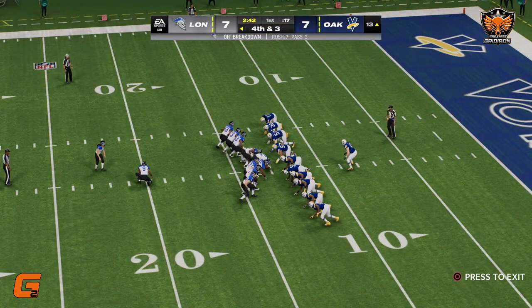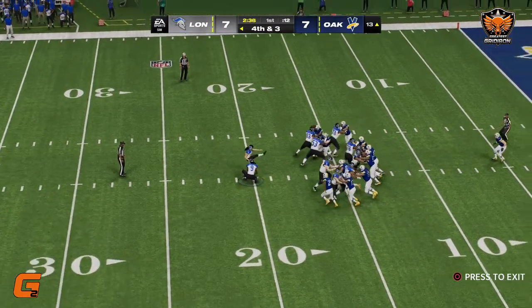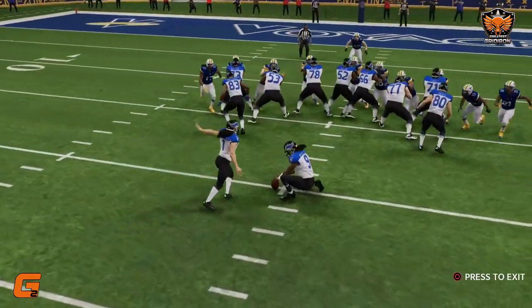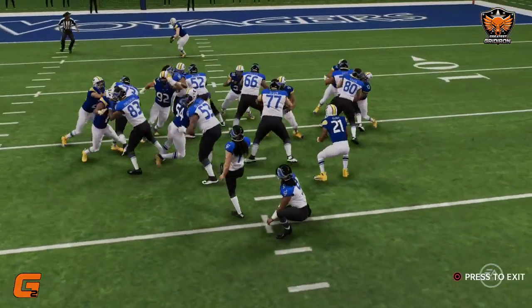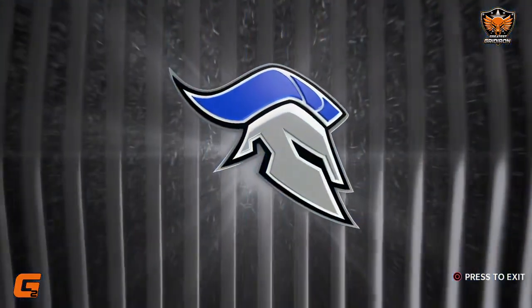Now on 4th down, out comes the field goal unit here. From the right hash, and this one just a chippy. And his kick is indeed good. And they take the lead here now at 10-7. So they're able to end that drive with 3 points in this one-possession ball game.